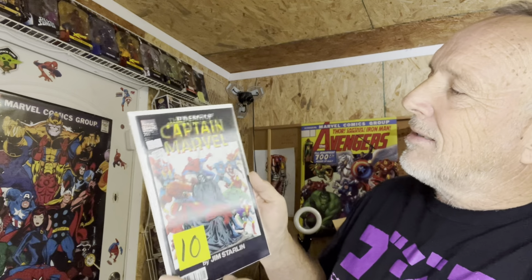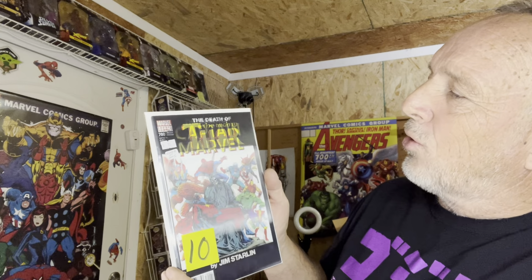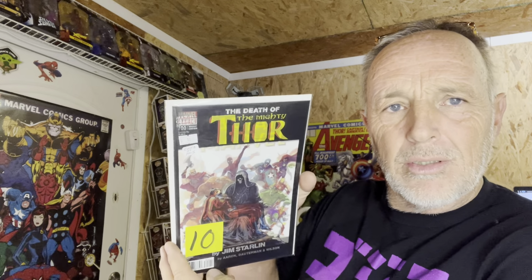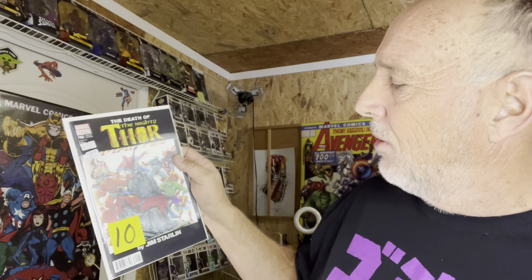This one was nice. Look at this. I think this is Mighty Thor 700. This is one of those lenticular covers. I don't know if I can get it to do it without blinding you. But it's an homage to the Death of Captain Marvel. That was a graphic novel, huge book. I love that book. But this was pretty cool, and couldn't beat it. And then look at this, Transformers.